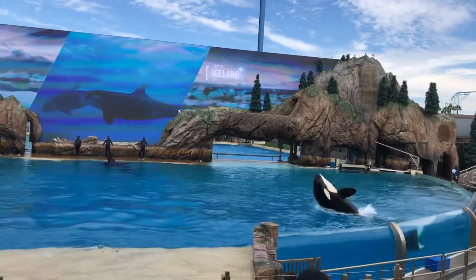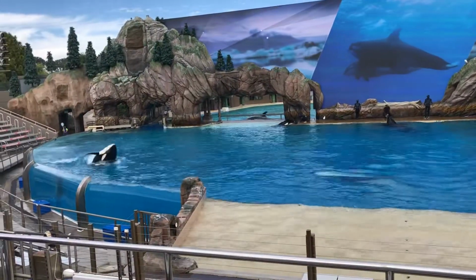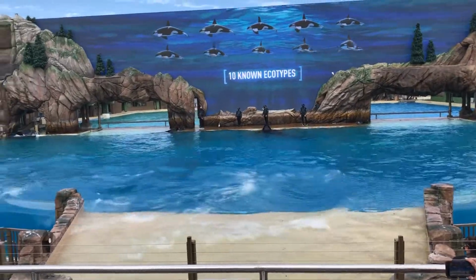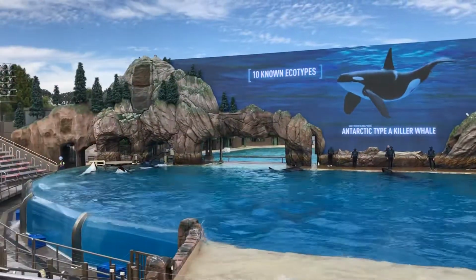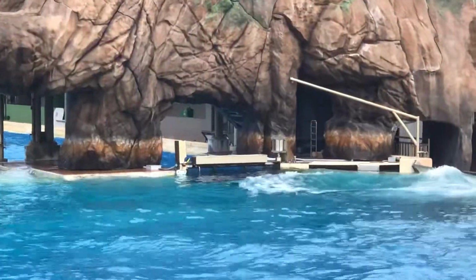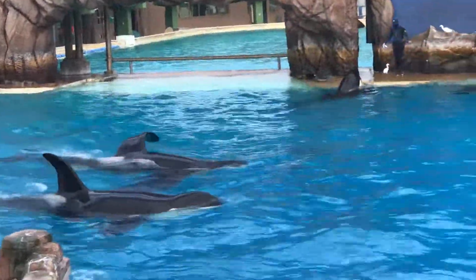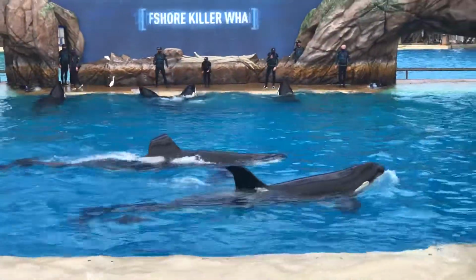While they are found in every ocean, orcas living off the coast of Iceland are quite different than those near Costa Rica. In fact, there are at least 10 types or ecotypes of killer whales. An ecotype describes the differences between killer whales' size, physical form, prey, social structure, and habitat. As you can see, the differences are subtle, but noticeable when compared side by side.